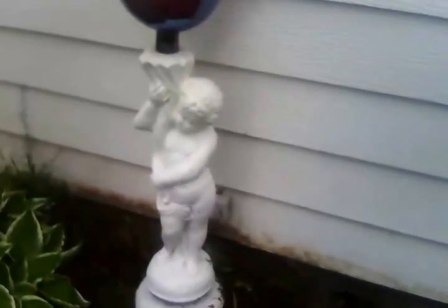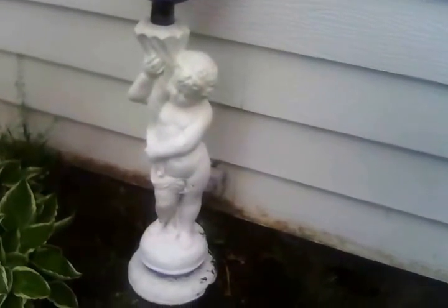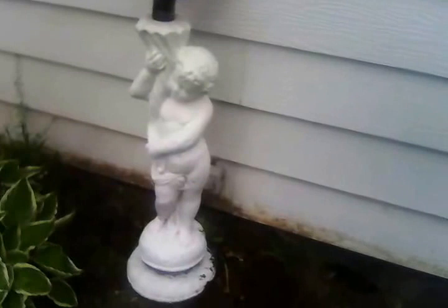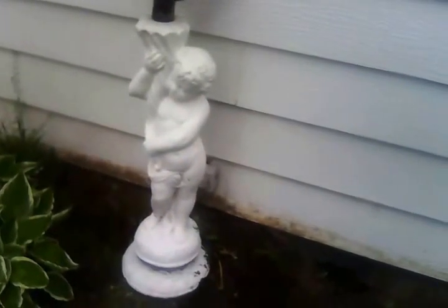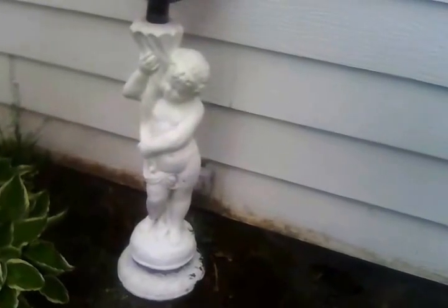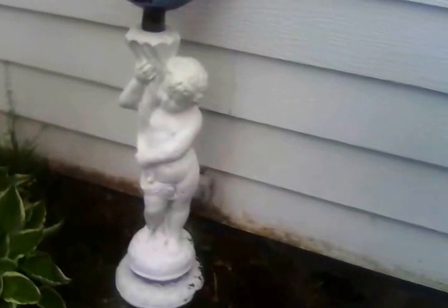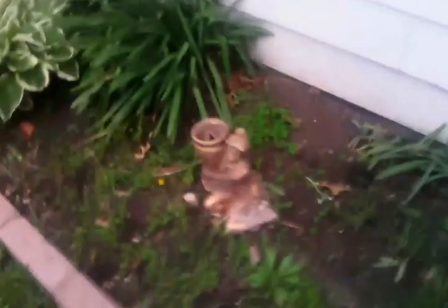At the landfill, I was taking in some concrete from other projects, and somebody had this statue out. And all I did was repaint it, and I got it out there. I'm trying to find a replacement bird bath so I can mount on it. But right now I got an epiphany ball, because I think it's kind of pretty. Hostas and all that from last year.